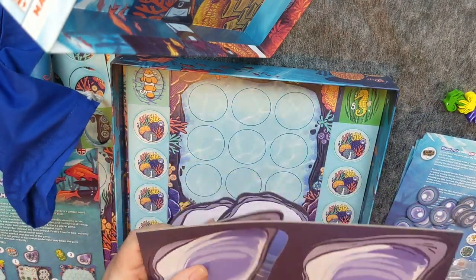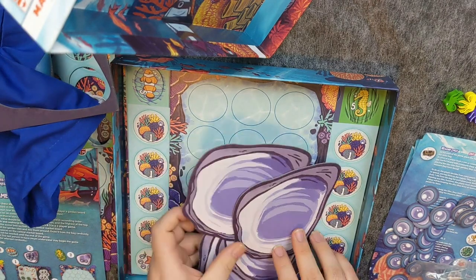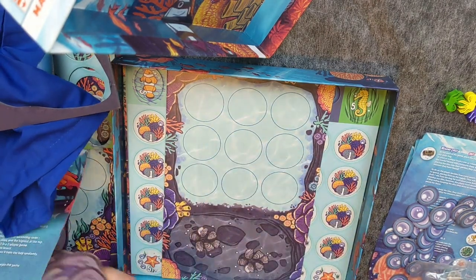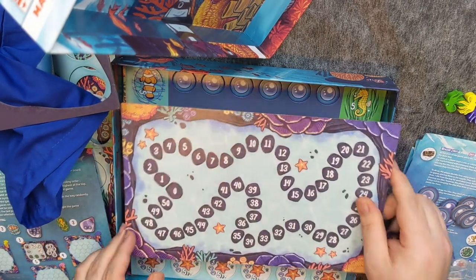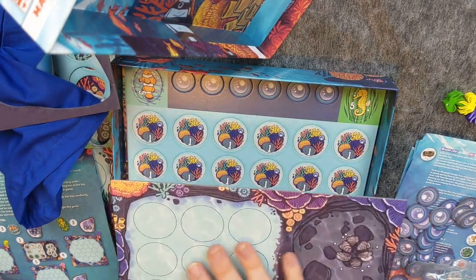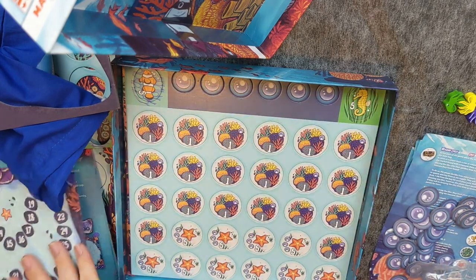Look at these big old oyster tiles. I think you use them for something, to hold things, probably. They must be for holding components in some way. I just love the purple. Love this art. Oh, this is some kind of scoreboard. I guess it starts off as the market, and then you flip it over at the end, and it becomes the scoreboard.